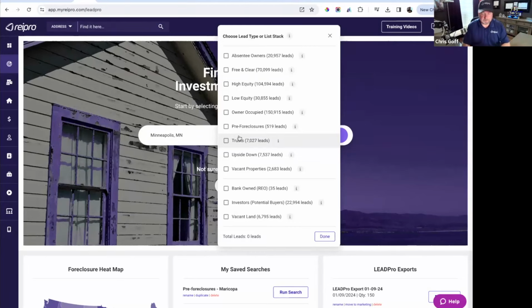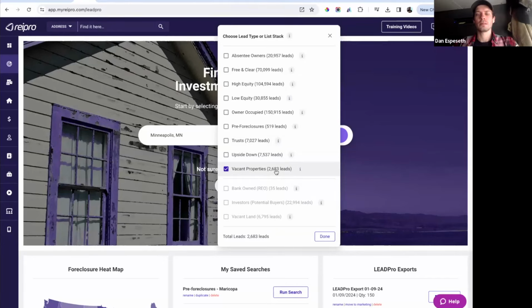Our goal, especially with wholesaling, all I did was look for vacant properties. That's how I did hundreds of deals. We have a list of vacant properties, but I want to clarify this vacant property list right here. So we get this list. It's the only list we get every 30 days. Every other lead type gets updated Monday through Friday. This particular list comes from the post office.